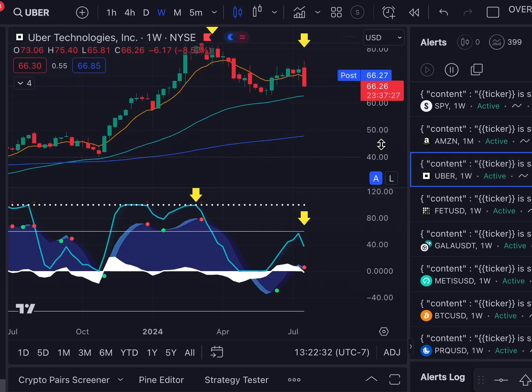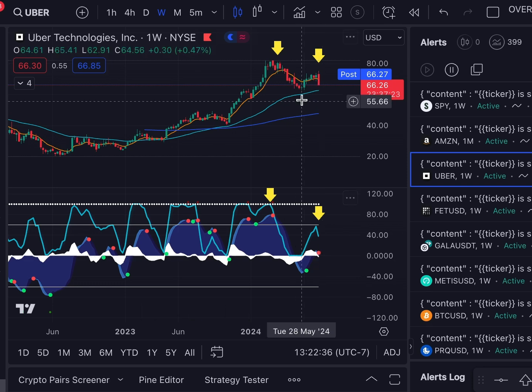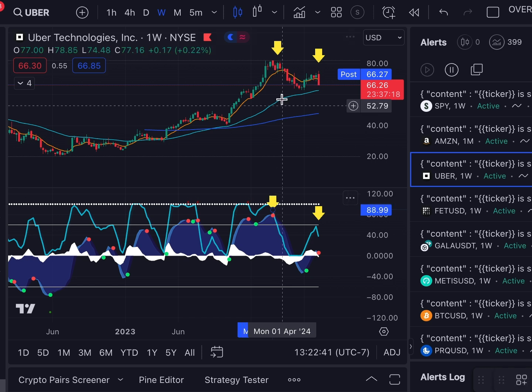Here's Uber. This looks really ugly. Okay, Uber looks really, really ugly. I'd be bailing on this. You got a red dot showing up this week. You see I got the arrows. I posted this on Twitter today. But you got the red dot up here last time.